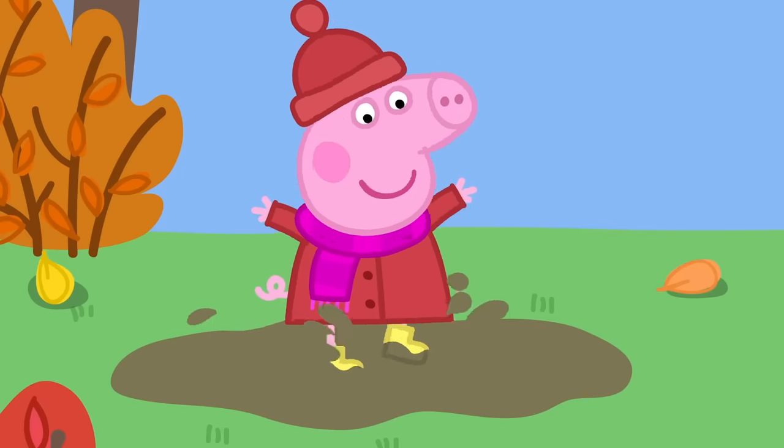And George, what's your favourite book? Dinosaur. Of course, your pop-up dinosaur book. Well, that's settled. George will go to World Book Day as a dinosaur and Peppa will go as a tiny fairy. Or maybe a duck. Quack, quack.